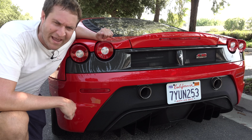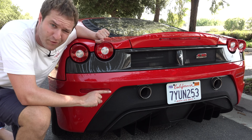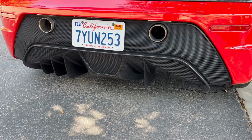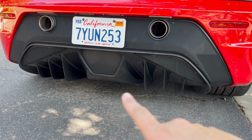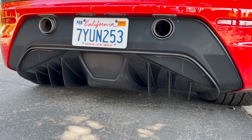And then we move around back, where there are still more upgrades compared to a regular F430. The most obvious is probably the rear diffuser. You can see here it's much larger than what you got in the standard 430. It looked cooler, and presumably it had some aerodynamic benefit when this car was going fast around a racetrack.